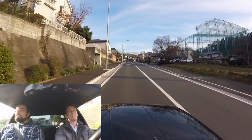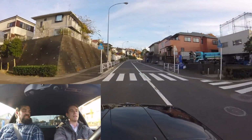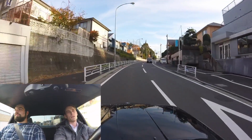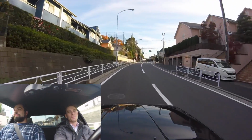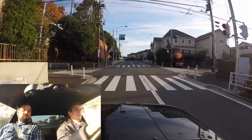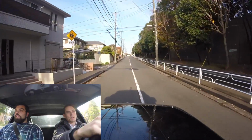It handles pretty well. They run trailing arm suspension on the back, so they're not good handling cars by today's measure, but they are fun to drive. They run the same suspension in these as they do in the Z3 Roadsters. Those I've driven a lot.